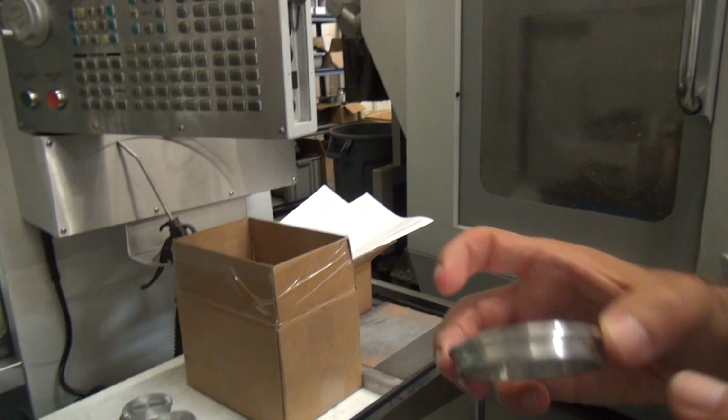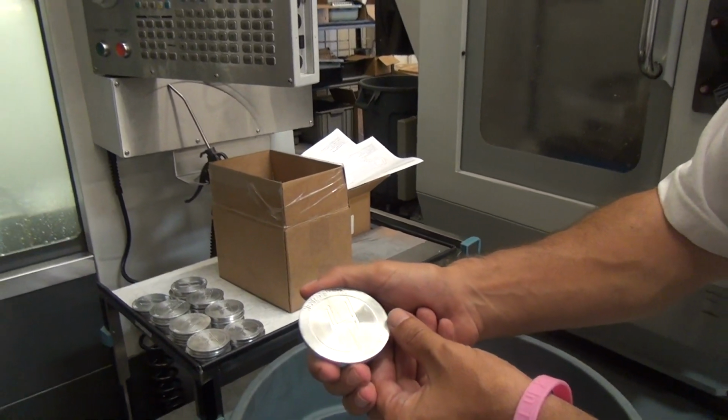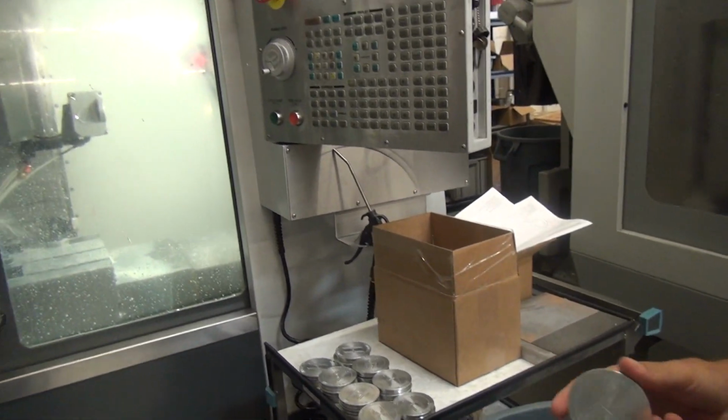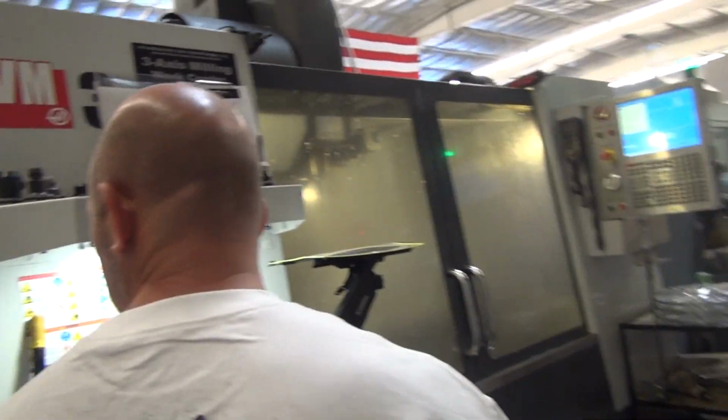CNC machine making center caps. It looks like these are probably for wheels, for a heritage wheel collection. Very, very cool. And they do make wheels, by the way. If you guys didn't know, they make, wait a second.